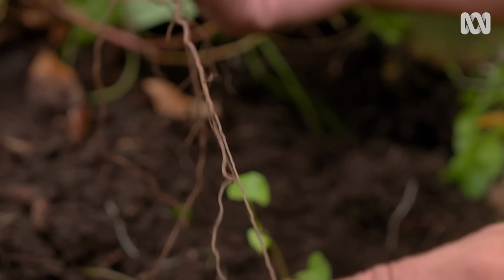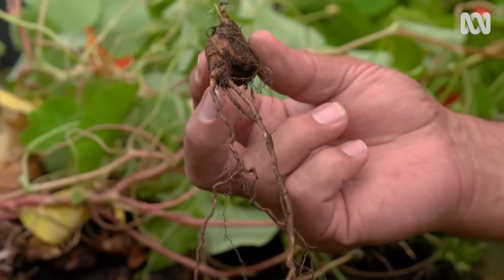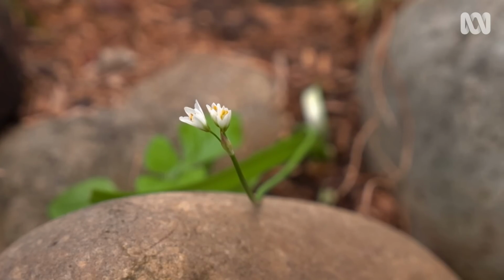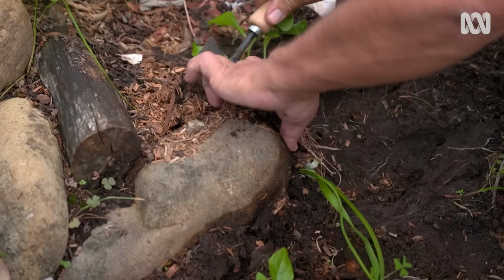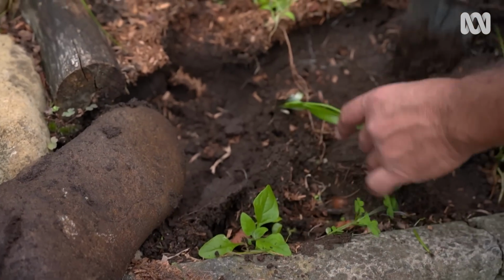Now, this is part of the problem. In the bush, if you think you've got them all out and you miss a couple of rhizomes, they'll continue to cause you problems. Same thing in the garden. If you don't chase them down, find those rhizomes, get them out, they will still be there. There we go. Put that out the way.